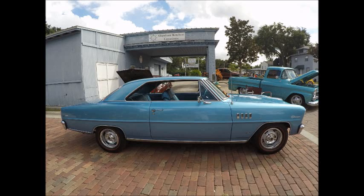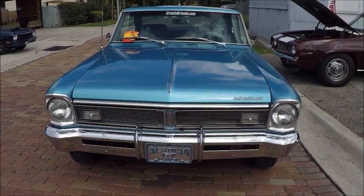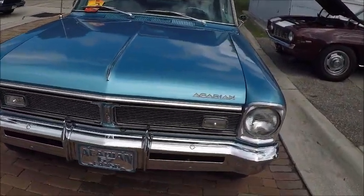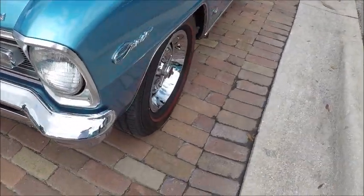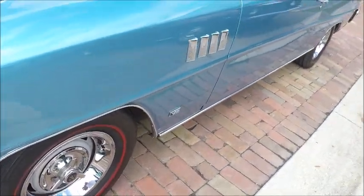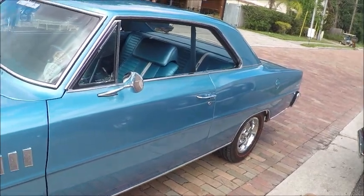This is a 1967 Acadian Canso Sport Deluxe. It's really the equivalent of the Chevy Nova SuperSport. And you'll notice the Pontiac influences here on the car. It was sold by the Pontiac and Buick dealers in Canada.